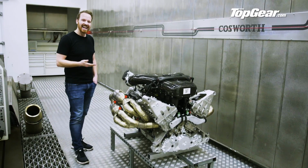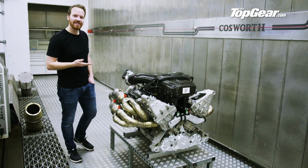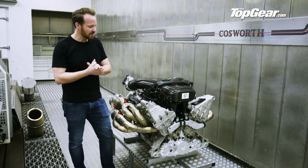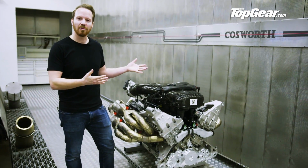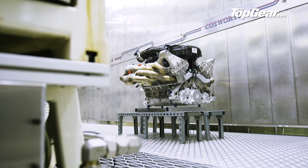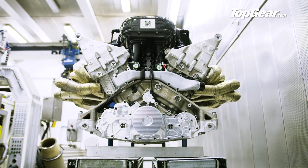They say this thing has a life of 100,000 kilometers. I'm not sure how many people are going to drive their Valkyrie for 100,000 kilometers, but there you go. It has to overperform in all areas. This thing is an engineering marvel. And I don't know about you, but I'm ready to hear it operating.